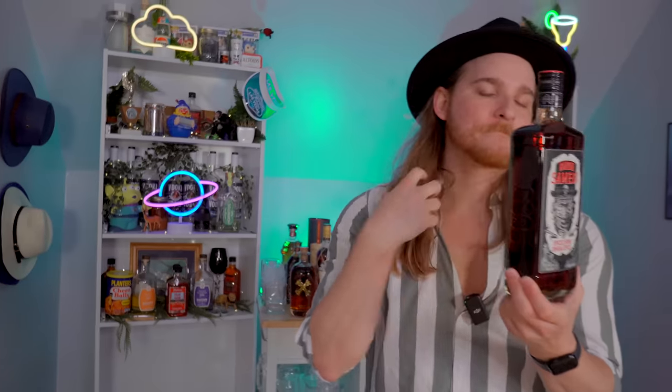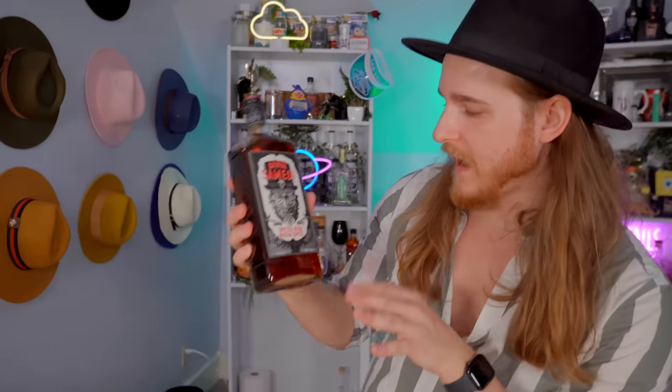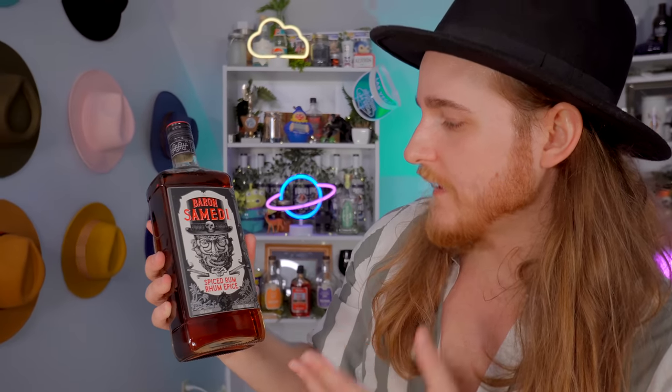I love everything. You know what? Rum makes me happy. I am beaming ear to ear. Baron Samedi. This, I have actually seen a lot when I go to buy liquor, but I've never ever tasted it. So this is gonna be pretty interesting.